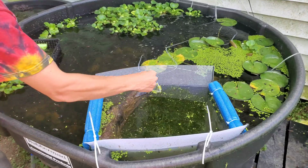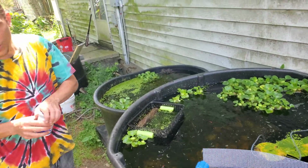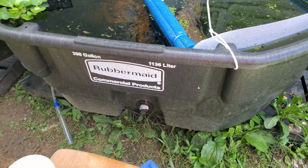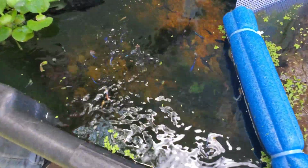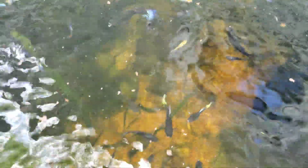And here we are. We made it. This is Matt, and he has one of the, is it 300 gallon? Yep. 300 gallon Rubbermaid stock tank. Got some baskets in here. Look at all these guys. Nice looking. There's a little koi. It's pretty cool. And a bunch of fry in here in the basket with the guppy grass.